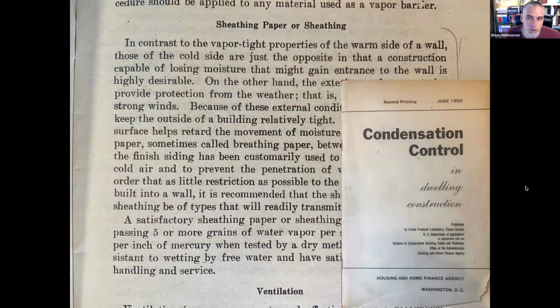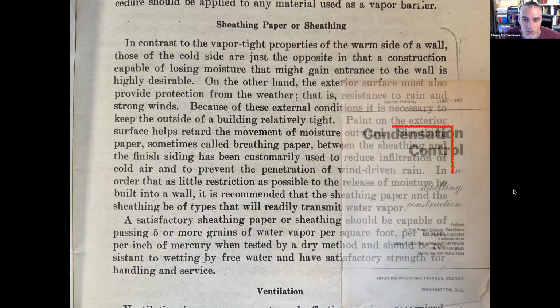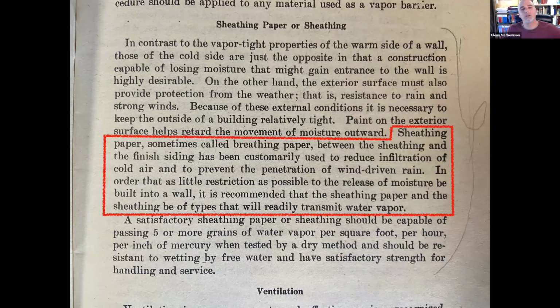Well, not true, as I can say. I can take you back to the 1950s book on condensation control, and I just got to read this to you because this is meant to pick up on the breathing discussion of that turbine roof vent cover. What does it say here about sheathing paper? Sheathing paper, sometimes called breathing paper, between the sheathing and the finished siding has been customarily used to reduce air infiltration of cold air.